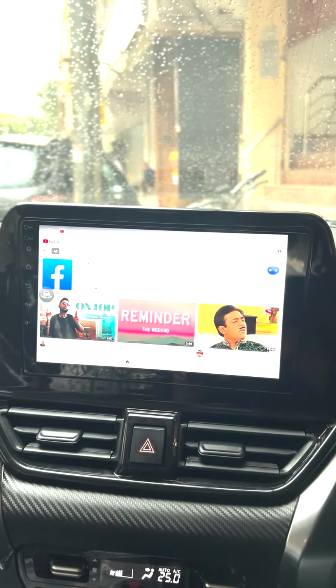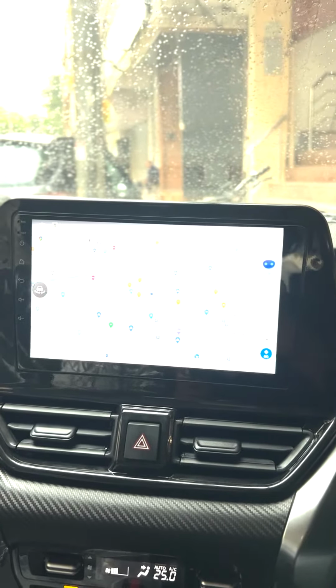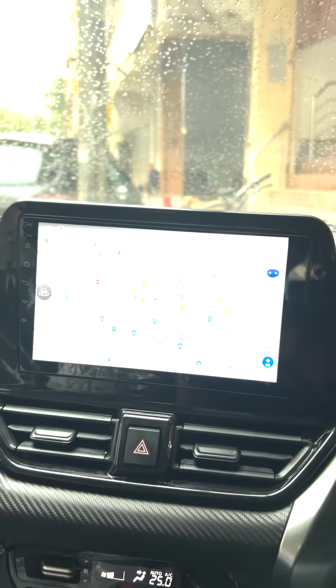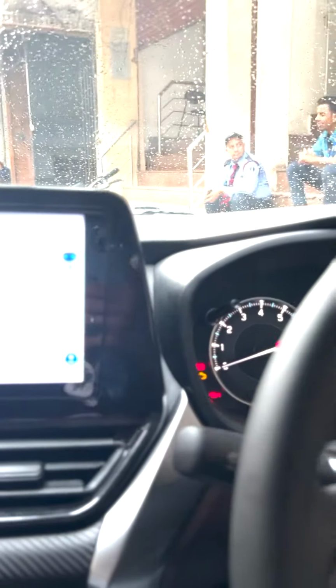Start navigation. Damn, guys, I think this is a pretty nice feature. I love that feature in this stereo. And then we're gonna be talking about the split screen feature. The split screen feature is pretty nice.